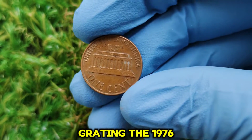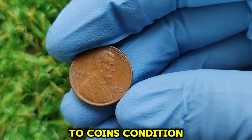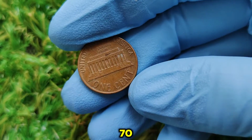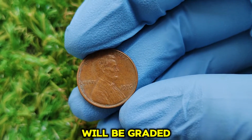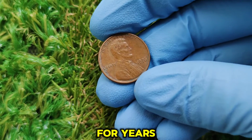Condition is key, grading the 1976 penny. When it comes to coins, condition is everything. Coins are graded on a scale from 1 to 70, with 70 being a perfect, flawless coin. Most 1976 pennies you come across will be graded in the lower ranges, especially if they've been in circulation for years.